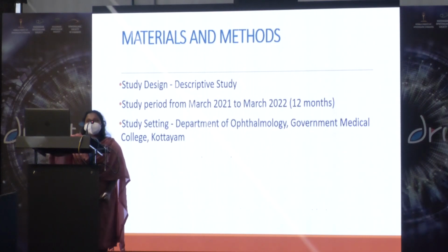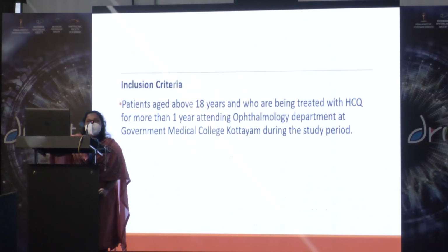Materials and methods. Study design is a descriptive study. Study period is from March 2021 to March 2022. Study setting is the Department of Ophthalmology, Government Medical College, Kottayam. Inclusion criteria: all patients aged above 18 years who are being treated with HCQ for more than 1 year attending ophthalmology OPD at Government Medical College, Kottayam during this study period.